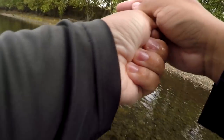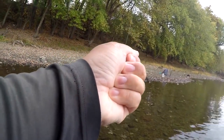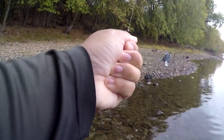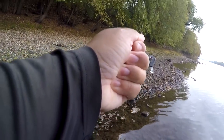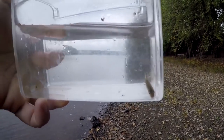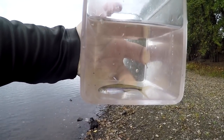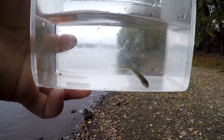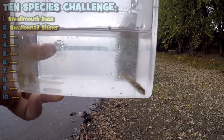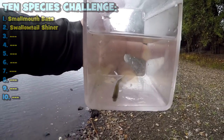Let's see what it is. I'm gonna put it in the photo tank. Can't risk dropping the fish in the water. Told you guys, when it comes to micro fishing, I'm the balls. Check it out, fellas. We got species number 2 of our 10 species challenge. I just took photos of this little guy here. We got here the swallowtail shiner, aka the Notropis procne.